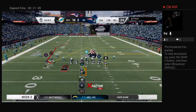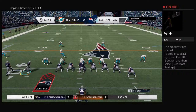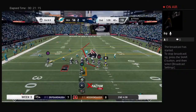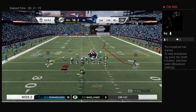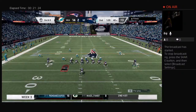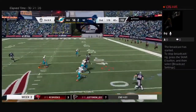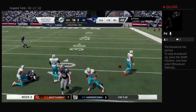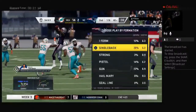The run only got a yard. Here's 2nd and 9. Mike, check, 59. Watch the backer. Hey! Throwing now is Brady. And this one incomplete. Too much contact to hold on to that one, and it's 3rd down.